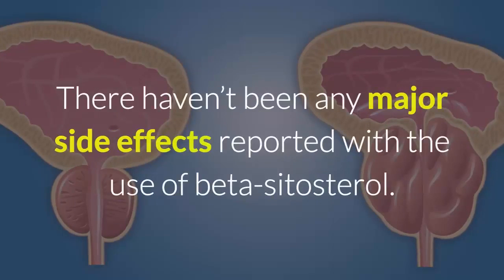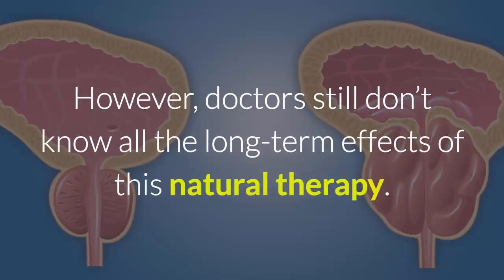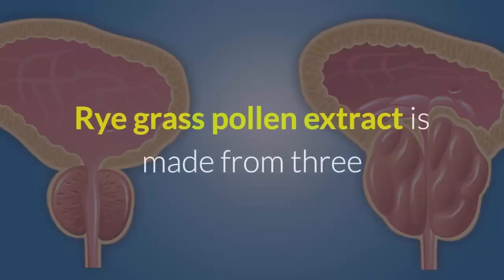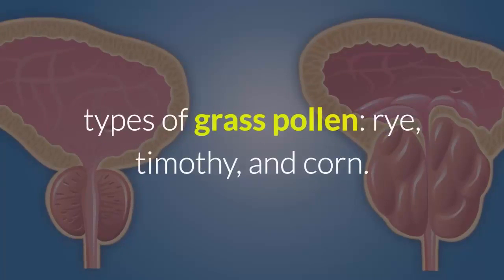There haven't been any major side effects reported with the use of beta-sitosterol. However, doctors still don't know all the long-term effects of this natural therapy. Ryegrass pollen extract. Ryegrass pollen extract is made from 3 types of grass pollen: rye, timothy, and corn.